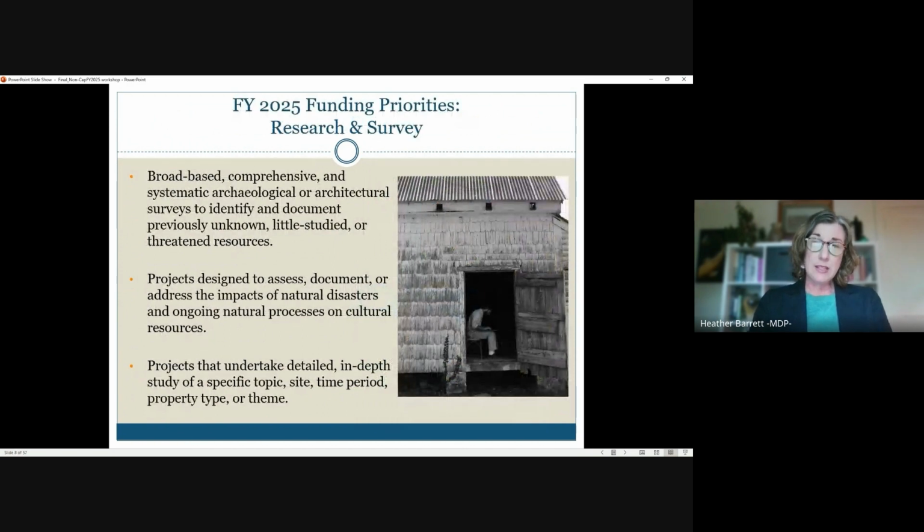We continue to have a special set of funding priorities that focus on research and survey projects. So they include broad-based, comprehensive, and systematic archaeological and architectural surveys to identify and document previously unknown, little studied, or threatened resources. Projects designed to assess, document, or address the impacts of natural disasters and ongoing natural processes on our cultural resources. And then those projects that undertake detailed, in-depth study of a specific topic, site, time period, property type, or theme.